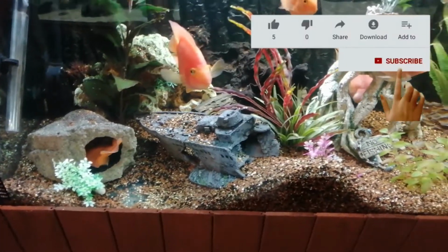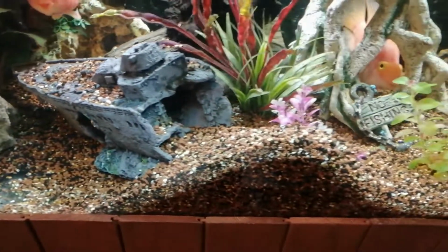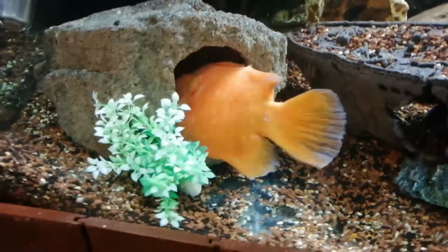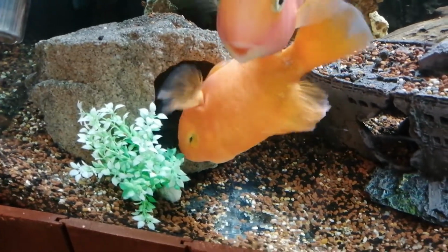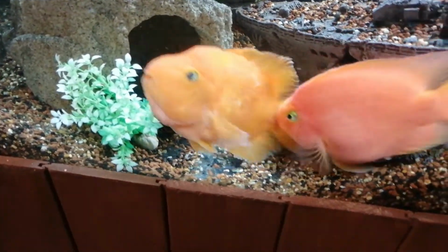The state of this tank. These bloody parrots are just digging out the cave, and it doesn't matter how many times you try to tidy it up. And what a surprise, it's granddad over here that's digging it all out, and he's upside down. What is he doing upside down? Yeah, you're definitely being called Granddad.